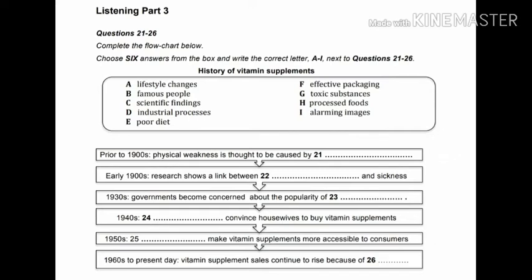Apparently. But vitamins were still expensive, weren't they? It wasn't until the 1950s that more people could afford to buy them. Why was that? Well, manufacturers had discovered how to produce vitamins artificially and in enormous quantities in their factories. I suppose that's what goes on with any product. It starts expensive until manufacturers adapt their technology.